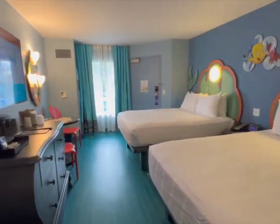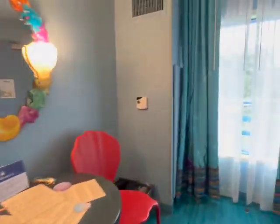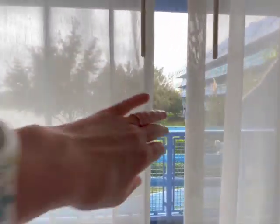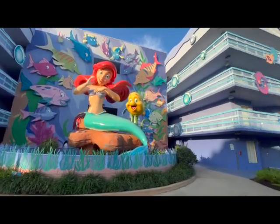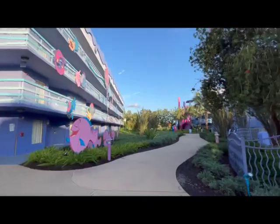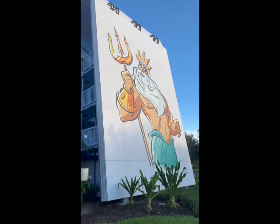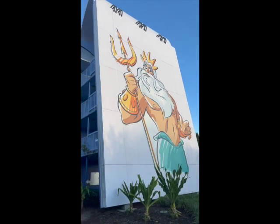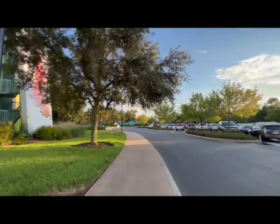But this is a great space for a small family or couples or friends. When you open that door, it is pretty close to the end of that bed though. So the square footage is not huge. These buildings also have elevators, so they are accessible if you have strollers or if you have mobility issues. Now we're on the parking lot side right now, and we're looking at sort of the ends of the building, and these are big, giant notebooks with sketches of some of the characters from these movies.